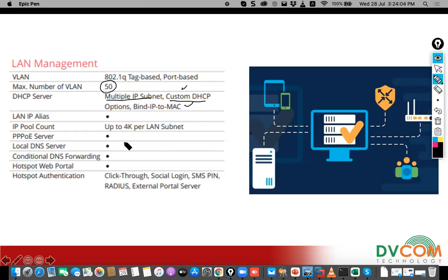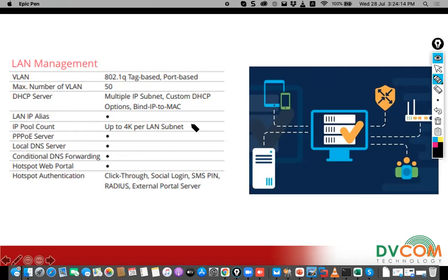As I told you, if you want to reserve a specific IP address, you can take the MAC address and reserve it with that IP address. And you can create an alias name. You can go with a LAN IP pool count of up to 4,000 in each subnet. In one subnet, you can define up to 4,000. And if you want to configure a PPPoE server, you can do it as well.